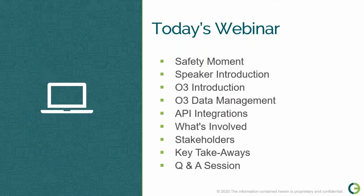And we'll start off today by covering how O3 manages data with API integrations, who's involved, and how it affects stakeholders. Then we'll cover key takeaways and open it up for any questions that you may have.